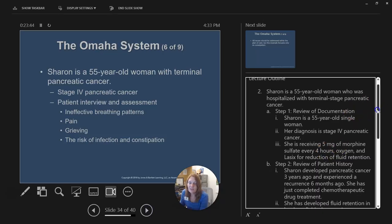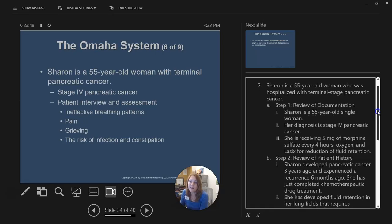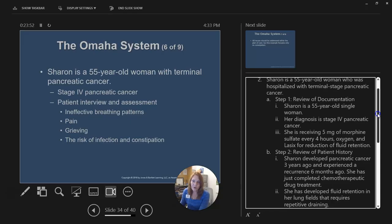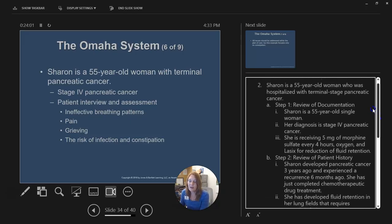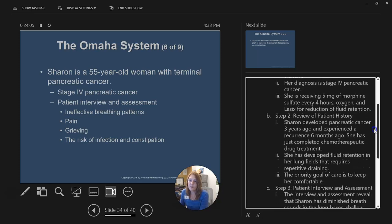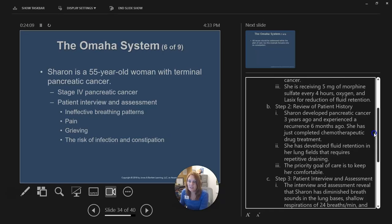So here we go, let's do a little case study. Sharon is a 55-year-old woman who was hospitalized with terminal stage pancreatic cancer. Step 1, we're going to review the documentation. Sharon is 55 years old and single. Her diagnosis is stage 4 pancreatic cancer. She's receiving 5 milligrams of morphine sulfate every 4 hours, oxygen, and Lasix for reduction of fluid retention.